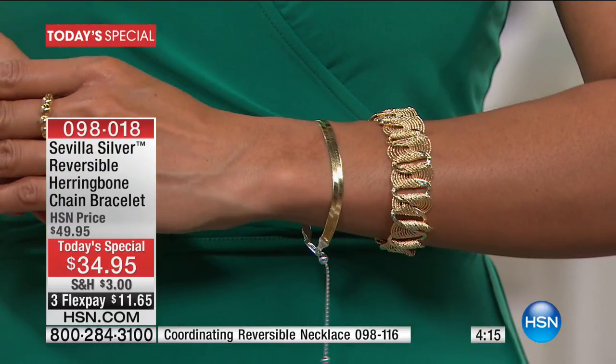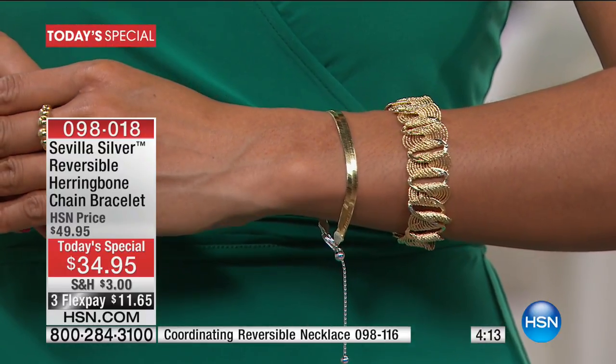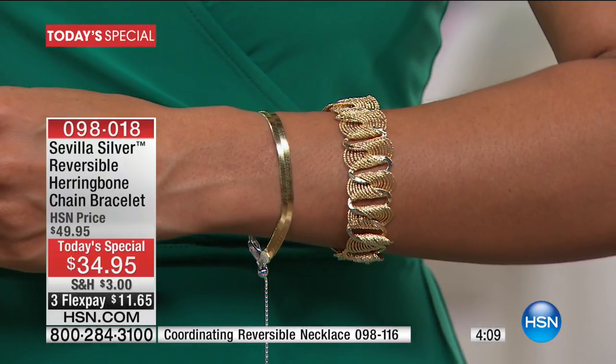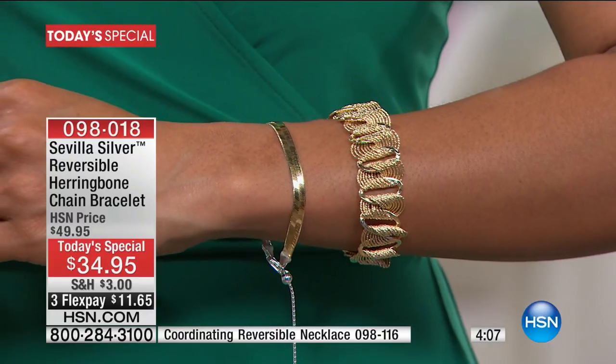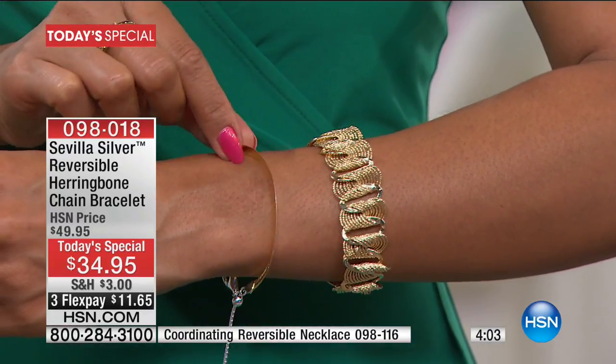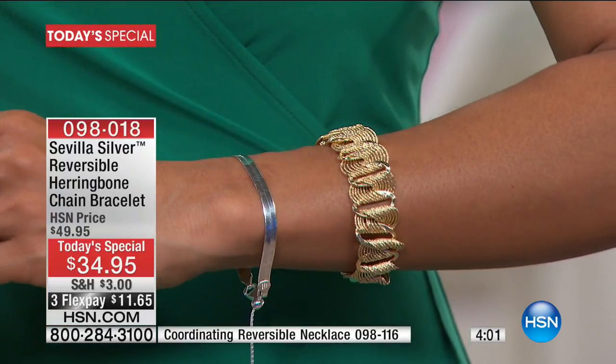Right. And again, with that adjustability on the back, you've got up to 21 inches to work with. So think gift idea. My gosh, if you have somebody you're thinking about buying a gift for, every woman really should have a herringbone in their collection. It is the it girl look. It's like you've got all the money in the world and you can afford a herringbone.